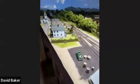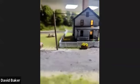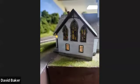Thanks for the comment on the little town. This is a fun one. I turned some of the interior lighting on. You can start to see inside some of these buildings. You can see what I mean about the stained glass. It's kind of over the top for out here in the middle of nowhere.